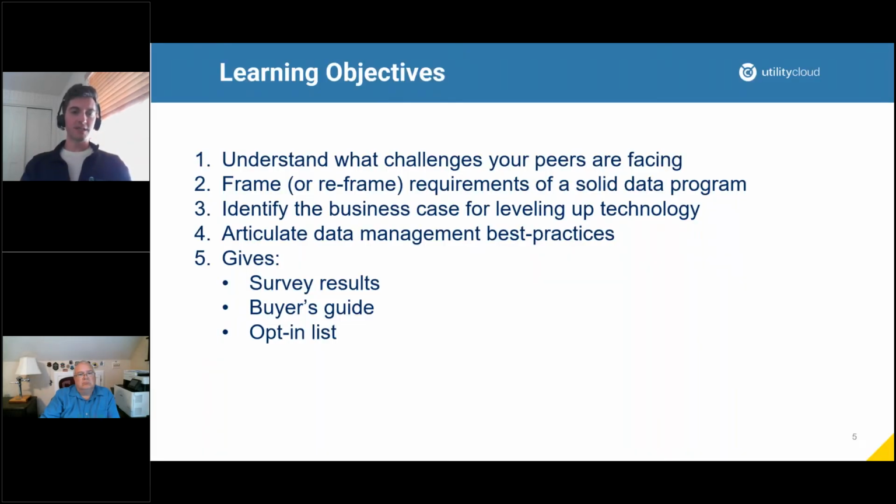So, learning objectives. First, we're going to help you understand what your peers are struggling with. This will be a result of the polls. This is always a fan favorite exercise. By the numbers, are your peers looking at the same or different challenges? Where are people at? Secondly, reframe requirements on a solid data program. Third, identify the business case for leveling up your technology. Fourth, articulate the data management best practices. And fifth, we just have some gives.